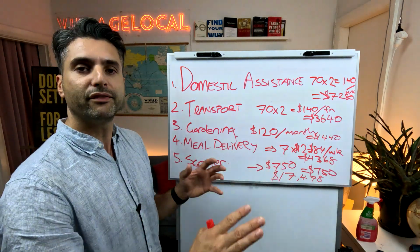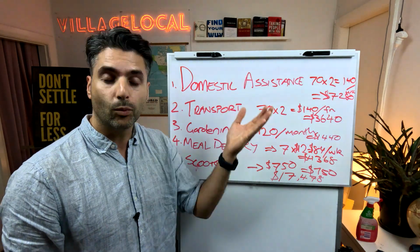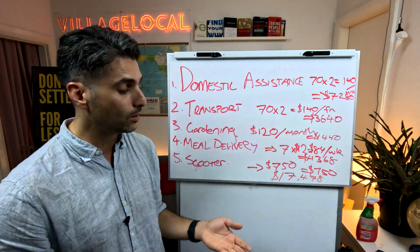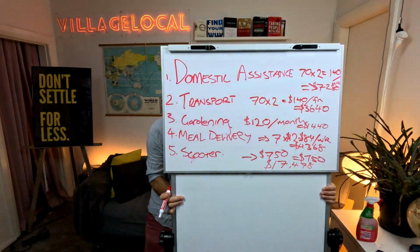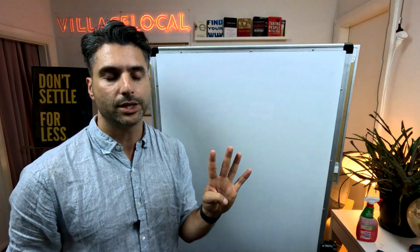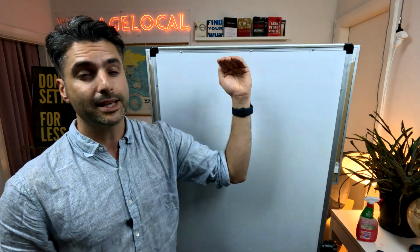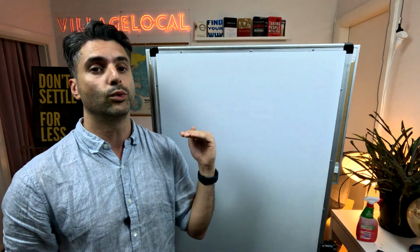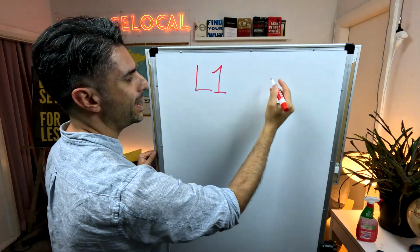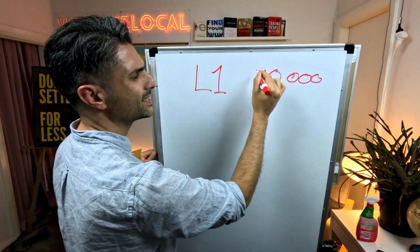Now that we know roughly how much money we'll need, how do we know what level funding, what level home care package we need to make sure we are getting approved for to make sure we've got enough money? So there are 4 levels of home care packages in Australia. And the only difference between those 4 levels is the amount of money that the government will give you. So on a level 1, the government provides about $10,000 per year. It's a little bit more than that.